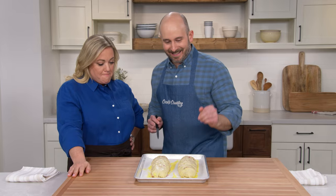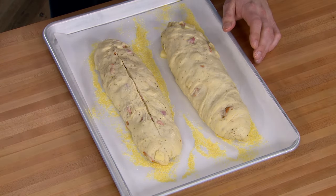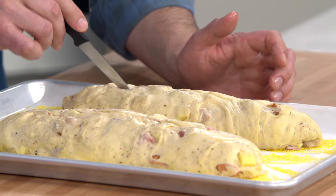And before we go into the oven, we're gonna give it a vertical slash down the length of it, starting at about 1.5 inches from each end and going about 1/2 inch deep. And this helps it expand a little bit as it's in the oven.